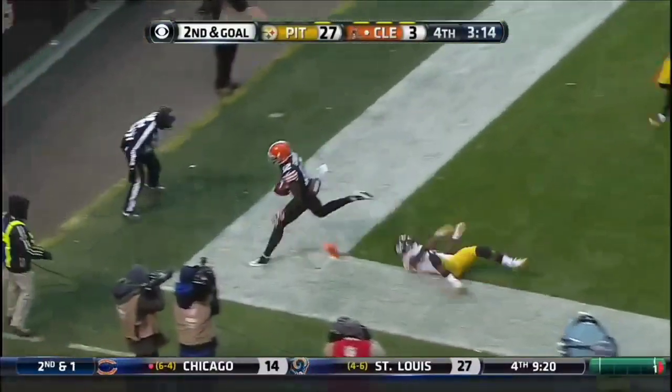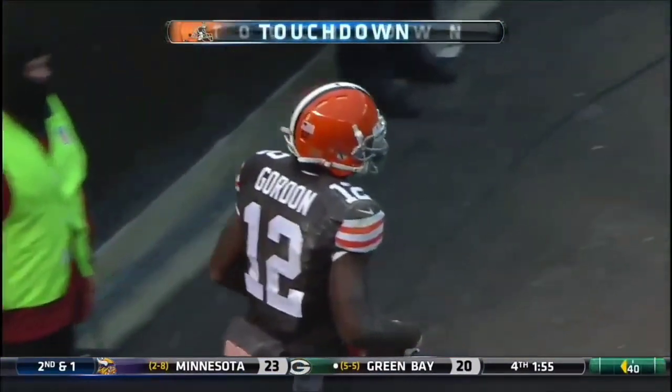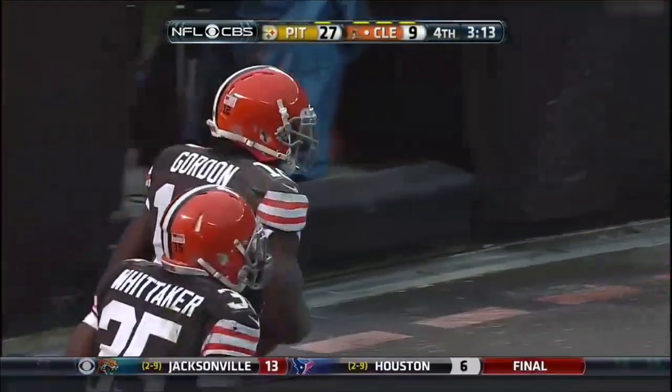Second and goal, Gordon touchdown. And they beat Ike Taylor. 1 yard touchdown throw, Wheaton to Josh Gordon.